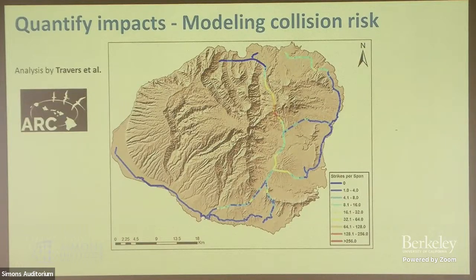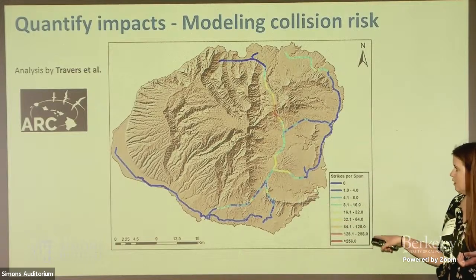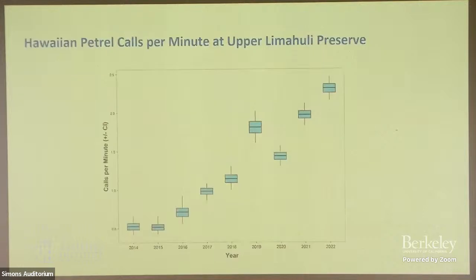All of the data that we have processed for bird strikes on Kauai have gone into a collision risk model. This is a map of power lines on Kauai, and you can see, it's kind of hard to see, but there are some red areas and some yellow areas where there are many more bird strikes. All of that has resulted in management actions being taken in the last 10 years, like putting some power lines underground and putting seabird deterrent measures on power lines themselves. And it has been a huge conservation success story.